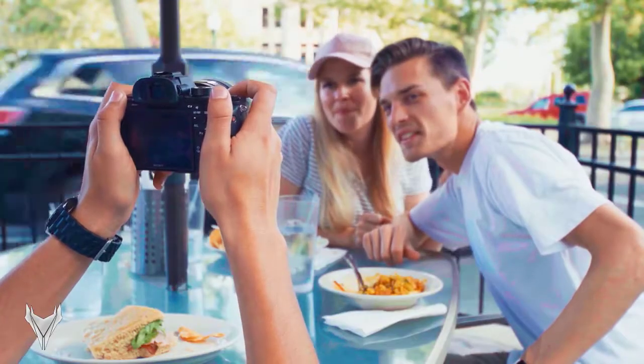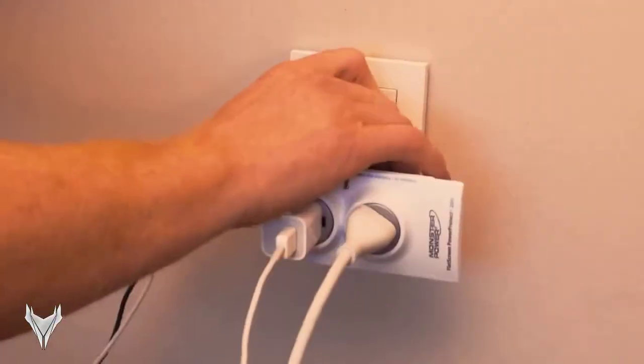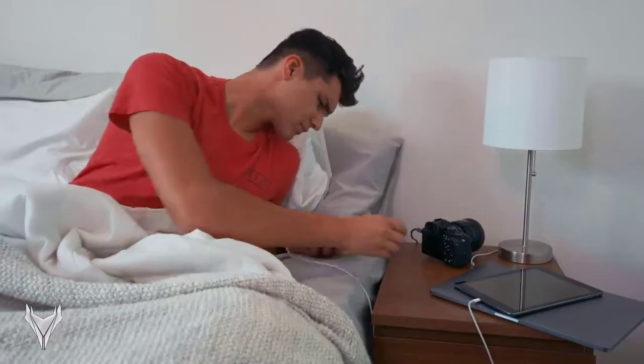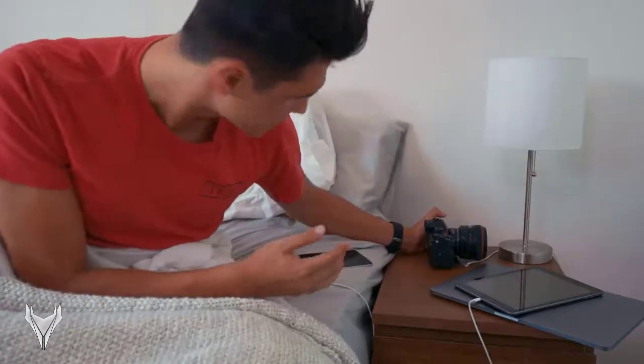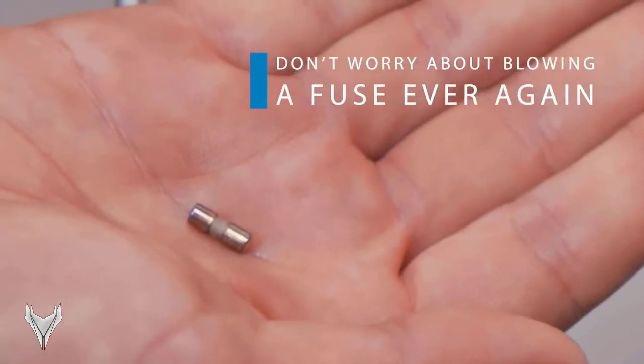When traveling, you already have a lot of things on your mind. The last thing you want to worry about is keeping your devices charged. Traditional international travel adapters come with a single-use fuse, which can be difficult to replace, assuming you have a replacement.